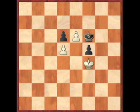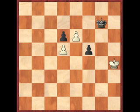Now, let's look at another position. If the white king is on h4, then the black king must be on g6, because if he goes to h6, for instance, then the pawn runs. Okay, so he has to go to g6 in order to hold the game.